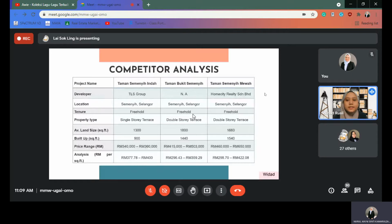For the competitor analysis, the area surrounding the proposed site is already an established residential area. The majority of existing competitor developments in Semenyih are mainly terrace houses. The table shows the list of competitors located within a 1 kilometer radius from our subject site. The first competitor is Taman Semenyih Indah, then Taman Bukit Semenyih and Taman Semenyih Mewah. All these competitors offer similar types of property, which are single storey and double storey terrace houses. The built-up areas range approximately between 900 and 1,540 square feet, and the price range of the projects is quite similar to the price range of our proposed development, which is within RM300,000 to RM600,000. Next.